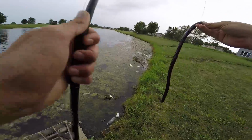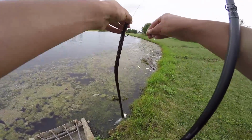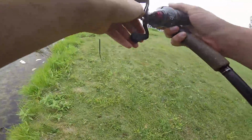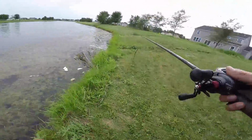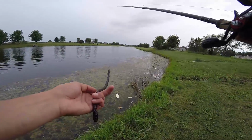I've definitely figured out a way to catch fish on this. Don't get me wrong, guys, I don't want to be fishing it like a snake right now. I would so much rather be on a lake in Texas with big bass. I'd rather be on Lake Fork, like a lake in Florida, and throwing this on deep rock piles, brush piles.